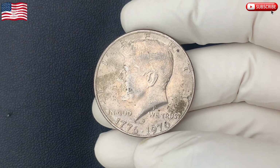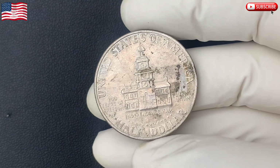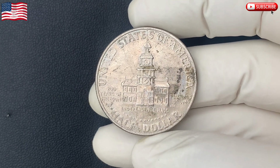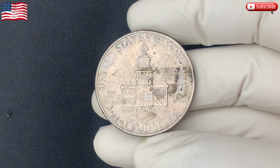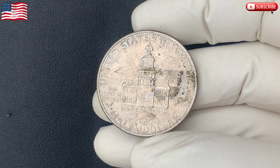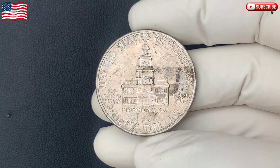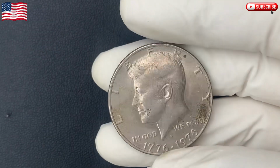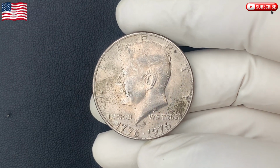Speaking of proof coins, these are a whole other category of coins that can really skyrocket in value. Proof coins are specially struck to be sold to collectors and are made with a process that ensures the highest possible quality. If you happen to come across a proof 1776 to 1976 Liberty half dollar, particularly one in excellent condition, you may have a much more valuable coin than you realize.